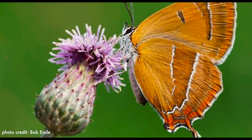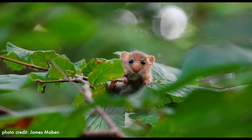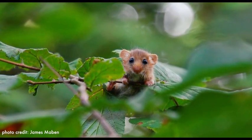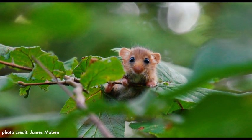Yeah, and I think we've got them in both our patches, haven't we? And the last one perhaps is hazel dormouse. And those last two I think are really good indicators of the health of the habitat, because if dormice and brown hairstreak can move around using hedges, woods and other features, then it just shows you how well connected the landscape is. And that's important.